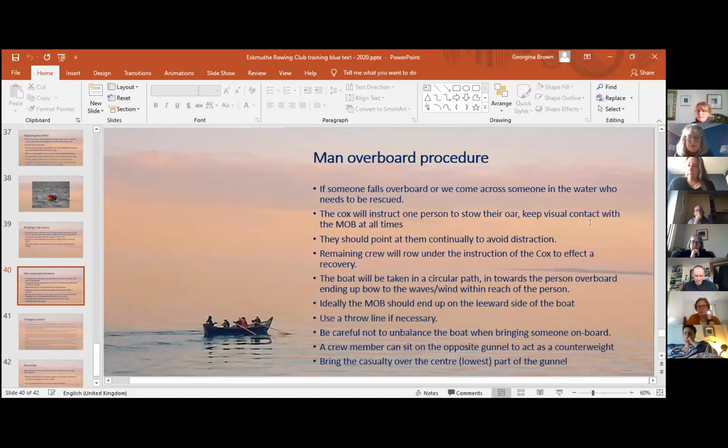They tried it twice. They tried it once, bringing the person in the middle of the boat, which is the lowest bit. And they tried it again, bringing them in a bit further up, which meant that the weight wasn't all in the middle. I'm just trying to remember which one was more. Both of them worked. And I think at one point the gunwale was near the water, but it didn't actually go under. And I can find a link to that video. They were obviously doing it without any oars in the boat, which made it a bit easier.